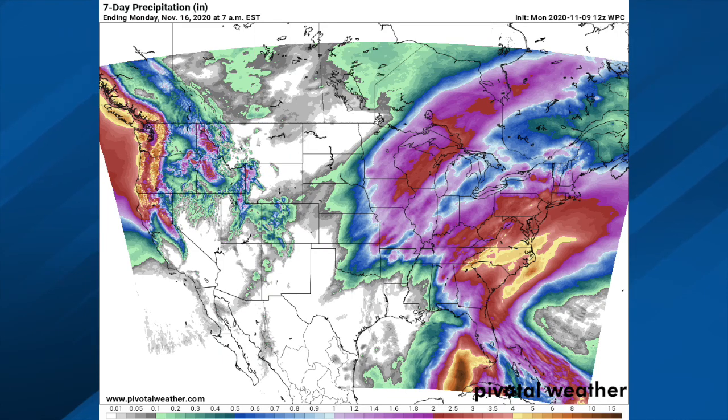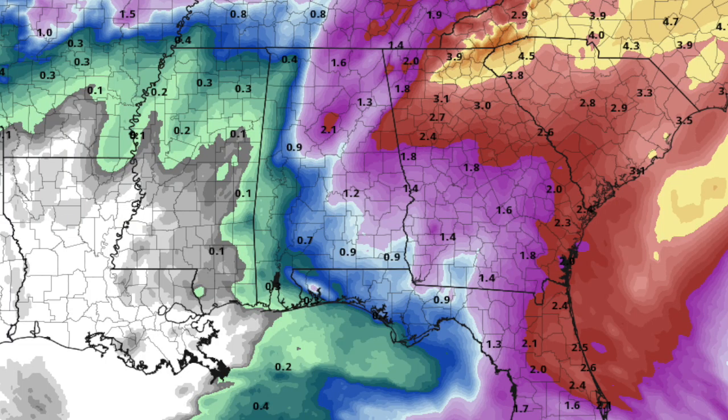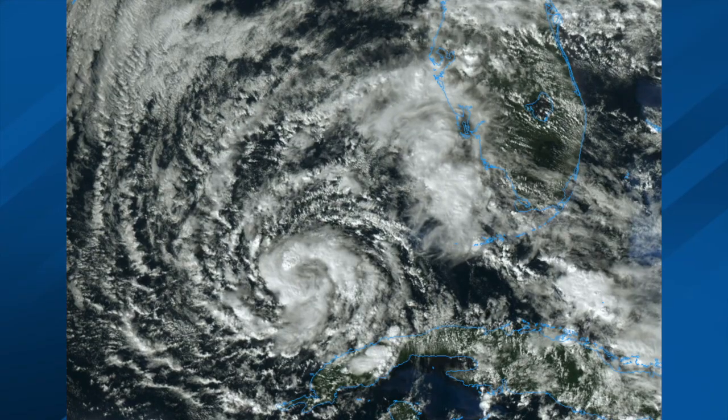passage. Here's the precipitation for the next 7 days, the big numbers on the northern half of the Pacific coast and through parts of the Carolinas. In Alabama, the amounts 1 to 2 inches for the east, under 1 inch for the west. And again, we caution you, this will probably change in coming days as we get better clarity with the tropical situation. So let's look at Eta.